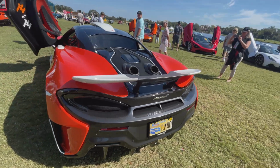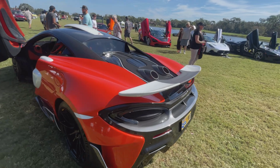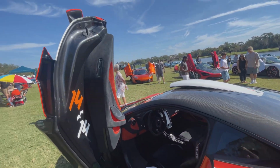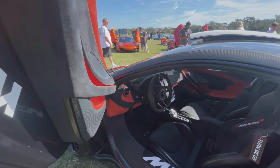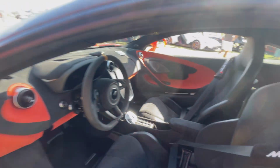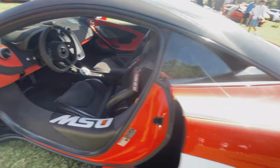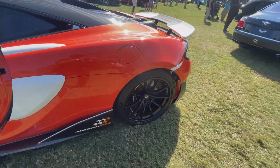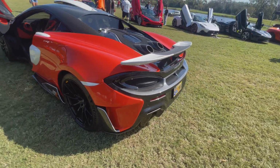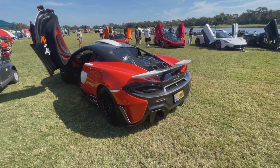McLaren is a very exotic, very fast, rambunctious kind of car. Not the most reliable thing. They blow engines and stuff. So if you have one, you've got to have a big, deep pocket so you can keep up with it. At least that's what the people that own them said.